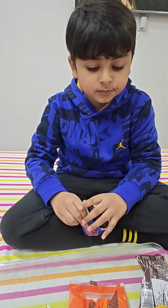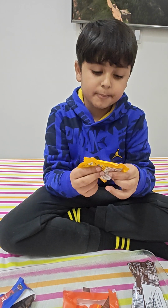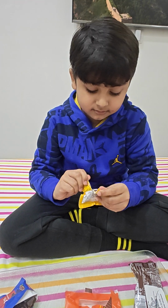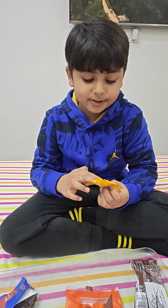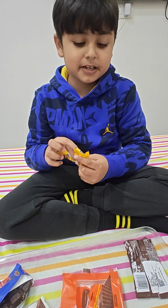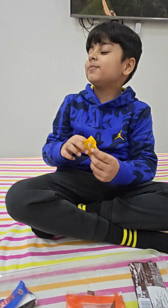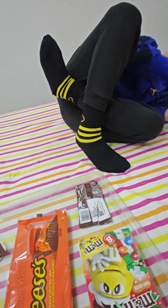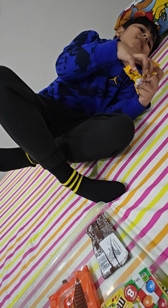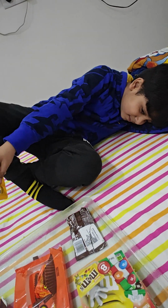Last one is the M&M's Peanut Arcade. My gosh. I really love this one. That's the best. Not nice? How is it? 100 out of 10. But it's so yummy.